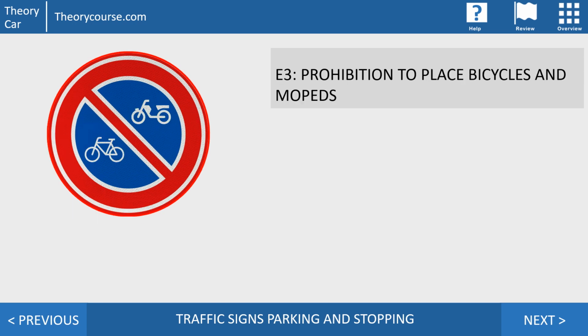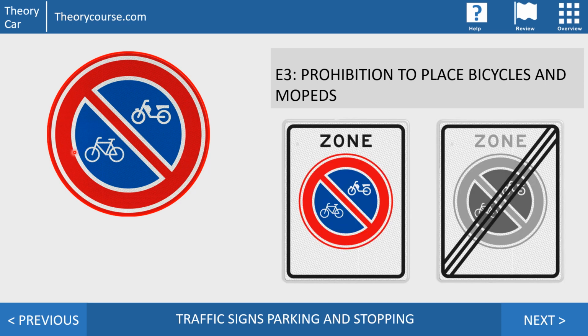And we go to sign E3. It's a prohibition to place bicycles and mopeds, and bicycles and mopeds you can and may only place on the sidewalk. So this sign is only for the sidewalk. And instead of just a sign, just as the other two signs before, the prohibition to place bicycles and mopeds can be a zone. So in the complete zone, you may not place your bicycle, light moped, snorfiets or moped.